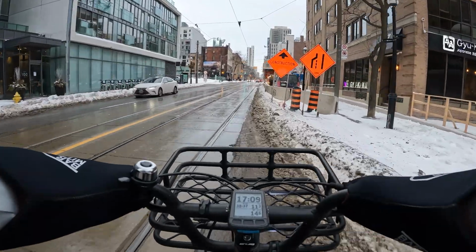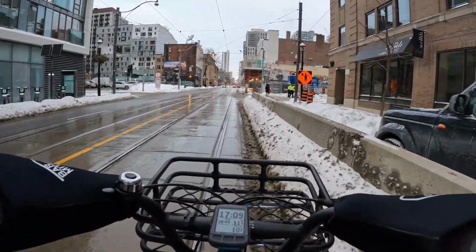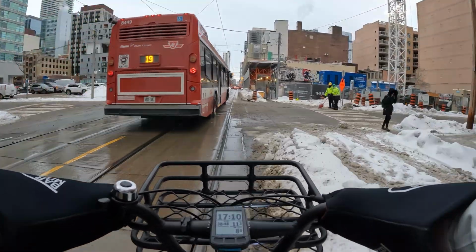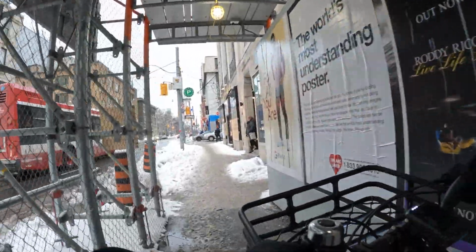I'm getting closer to my destination, but first I had to squeeze by some construction and get overtaken by a bus. Breathe, Agnieszka. Just breathe. Okay, I had enough of riding next to the bus, so I decided to take a walk as my destination was close by.